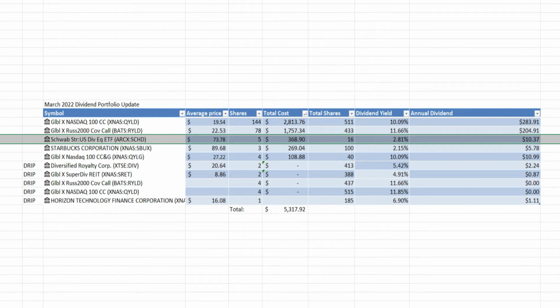After that, I picked up 5 shares of SCHD for $368, bringing the total in the portfolio up to 16 shares. I do want to build up a larger position in this stock because it's a quality dividend growth ETF, but because of its relatively low dividend yield, I only purchase shares when an excellent opportunity comes up, like earlier this month when the stock dropped to $73 per share. It quickly shot back up and has been trading around the $77 range for the last few weeks.